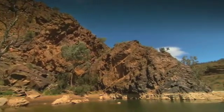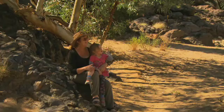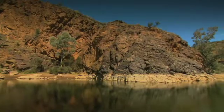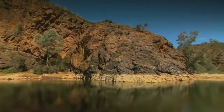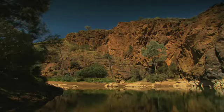You can drive straight past this and not even know that it's there. And just to think how old these rocks are, the millions and millions and millions of years old that they are. Of the Ice Age. All these different colours from the sky down.